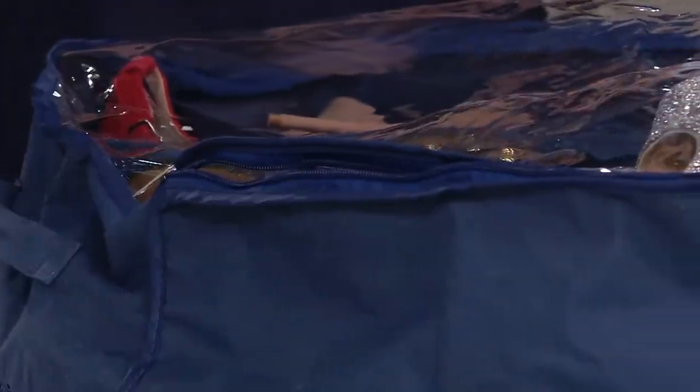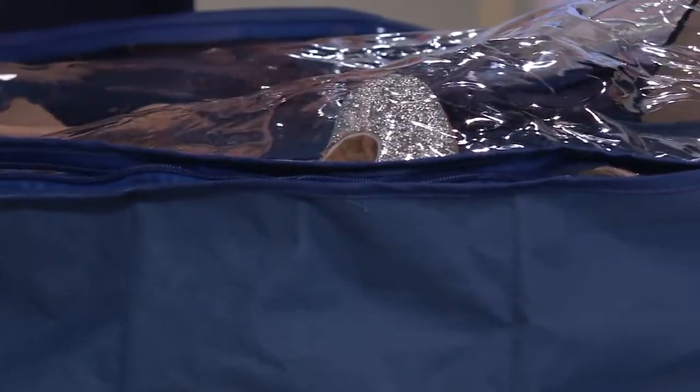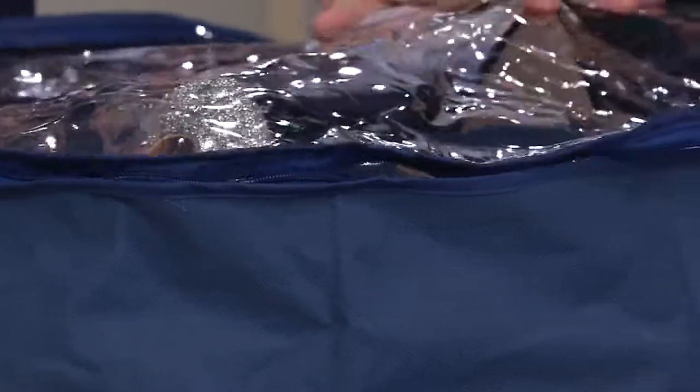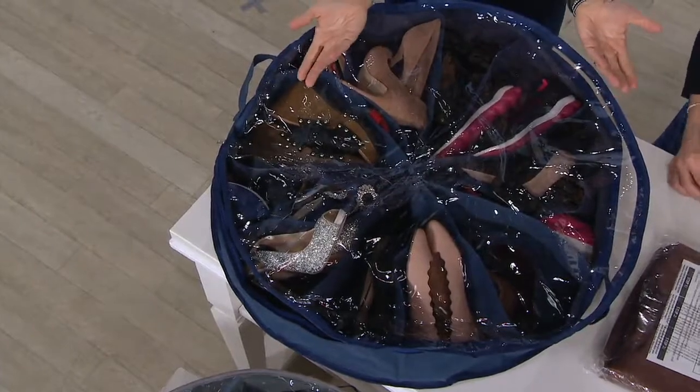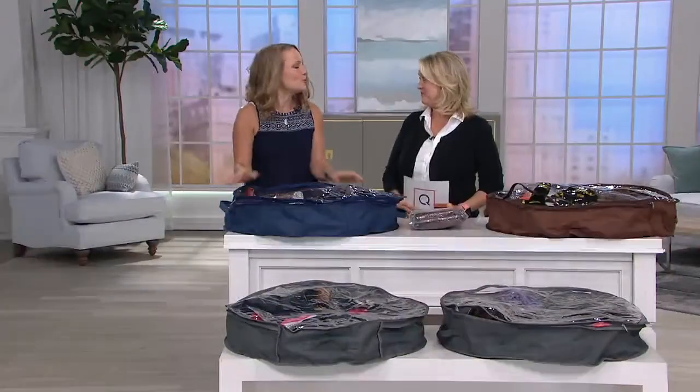And if you have twin beds or guest beds in your home, 2 of these will fit under a twin bed. And if you have a queen or a king size bed, you can actually fit 4 of them. So 2 sets. Great. So think about all those beds that maybe there's not anything under there, and that's storage space that you could be utilizing.